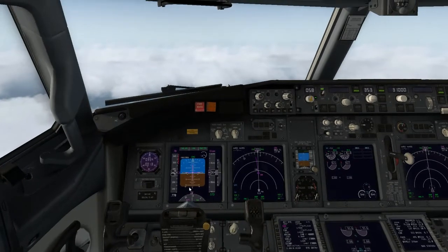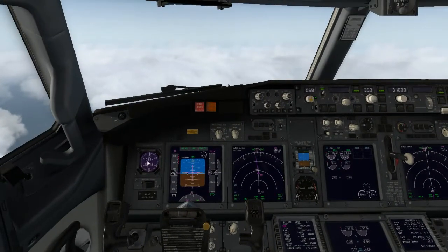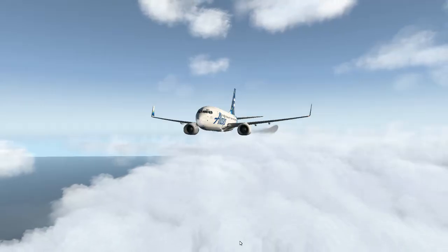So first, I forgot what I saw. Okay, 0512. So about an hour and 18 minutes from our destination, and about 50 minutes to the top of descent. So, looking pretty good here. Let's take a look outside to see how our bird's doing.